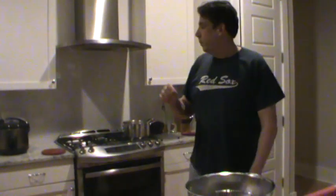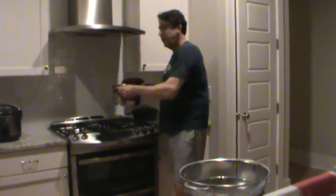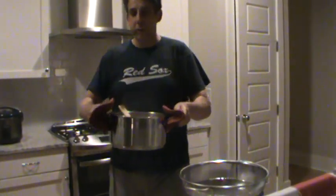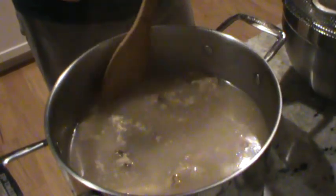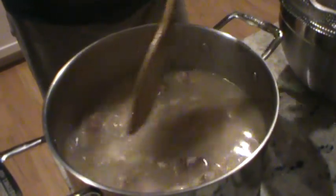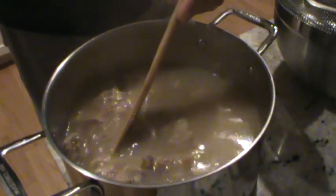Hey, all right, so we boiled this down for about 2 hours or so, just a low, slow boil. And you can, Bella, can you get this close here? So you can see on the top there the little fat globules, but it pretty much boiled all the way down, and it just kind of comes apart.